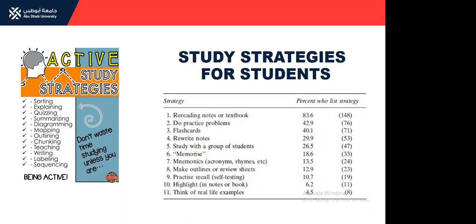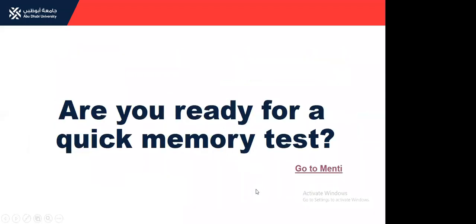I find it very useful. Teaching others and having discussions with other people, it just sticks in your mind. And now we're going to test your memory.